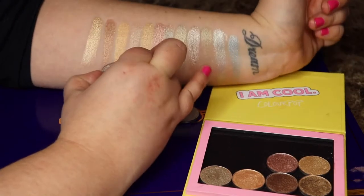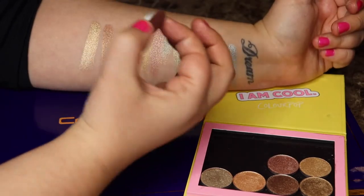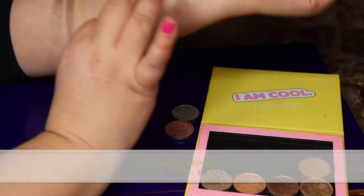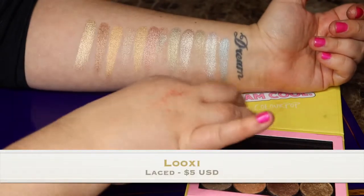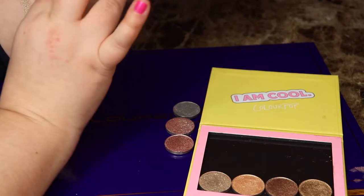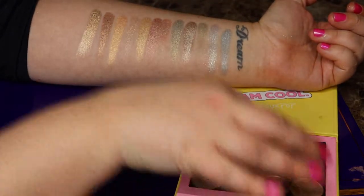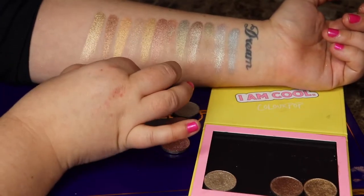This one is not as vibrant, but it's a duochrome. It's Glass Bowl from Colourpop. I'm gonna keep that. This is a pretty copper rose gold. Laced from Looxi, we're keeping that. This is a nice gold. These two golds. No, this one's more of an orange gold. I'm gonna declutter this one, which is here.